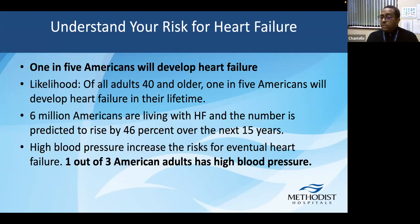And because of all of those reasons that we talked about, diabetes, high blood pressure, obesity, sometimes congenital disease, and valve problems or infections that you don't necessarily have anything that you can prevent. And so it's important because it affects so many of our fellow citizens.